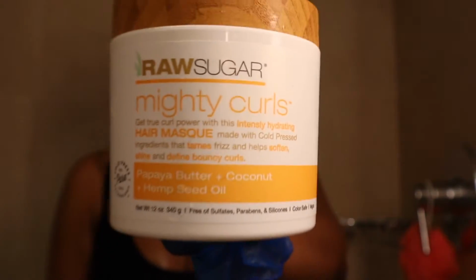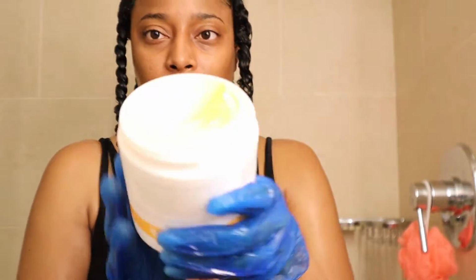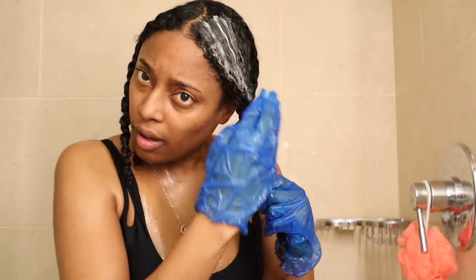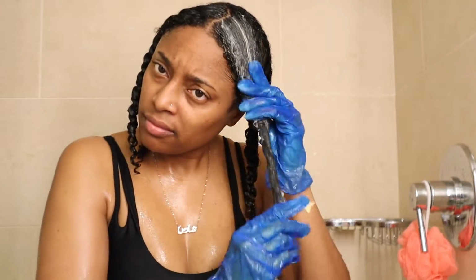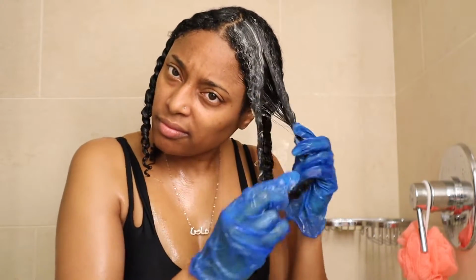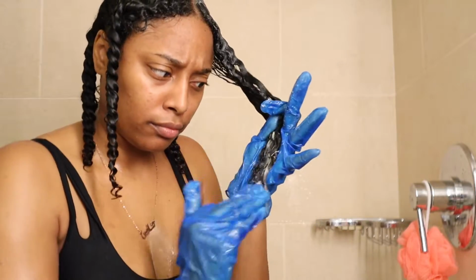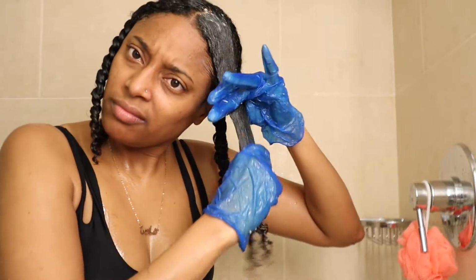And now we're going to go on with the final step, which is using the Mighty Curls Intensely Hydrating Hair Mask, which is infused with papaya, butter, coconut, and hemp seed oil. And I tell you, this smells so good. It smells better than the shampoo and the conditioner. Like, it just smells like heaven. No, actually, it smelled like heaven and Hawaii. Hawaii is my favorite place, y'all. So if you've never been to Hawaii, then you won't understand. But if you've been to Hawaii, you know this smells pretty darn good.